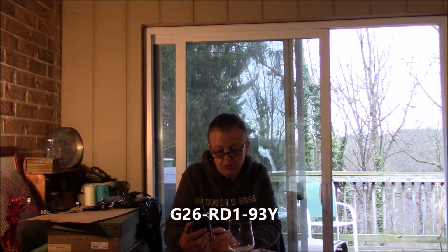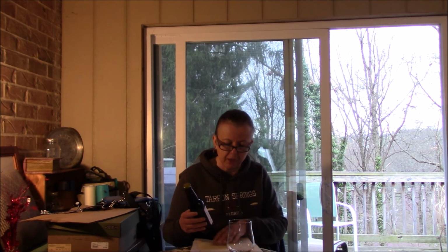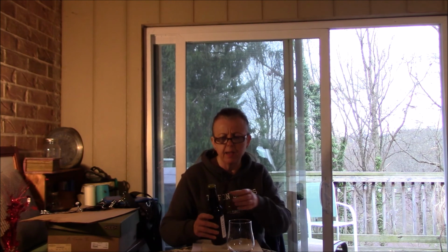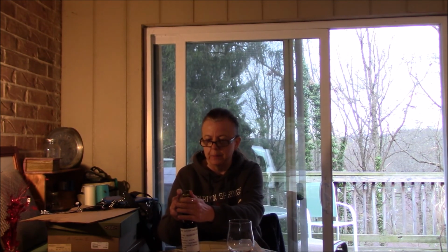G26-RD1-93Y, round 1. The beer style is a rye IPA, adjunct flaked barley. The hops are Columbus, Cascade, and Centennial, and those are pretty much straight up your spicy citrus hops. Columbus is an aroma hop. I love rye in beers, so I'm excited to give this one a try.